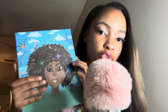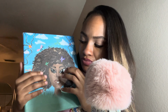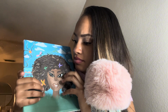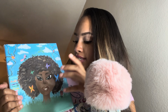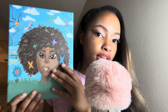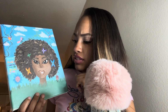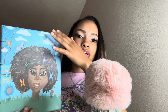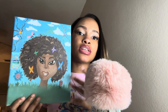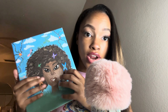This was the first time I ever drew an actual person with all facial features in my paintings, like ever. And it's basically about her hair. She's growing her hair, her fro, like she's a tree in the grass, and her fro is just growing like leaves, and she's got butterflies in her hair, and vines growing around her with flowers, and just flowers growing by her, and she's just growing. Okay, and so is her hair.